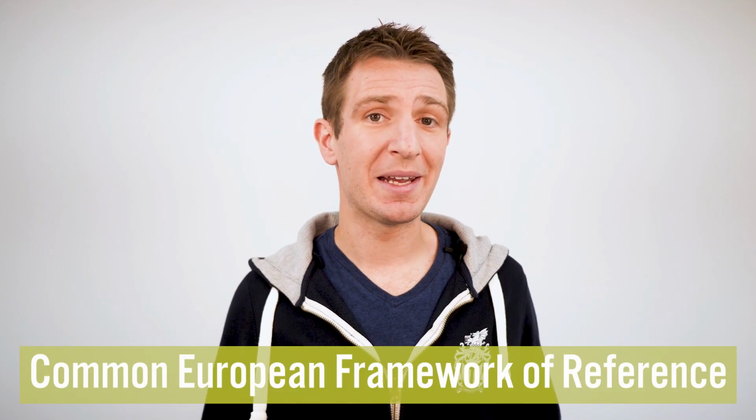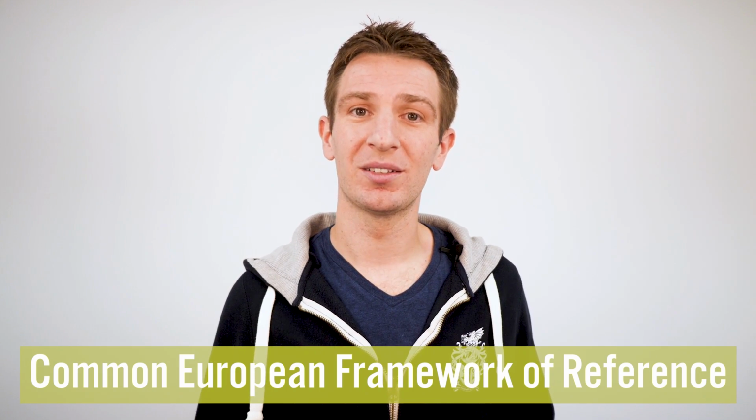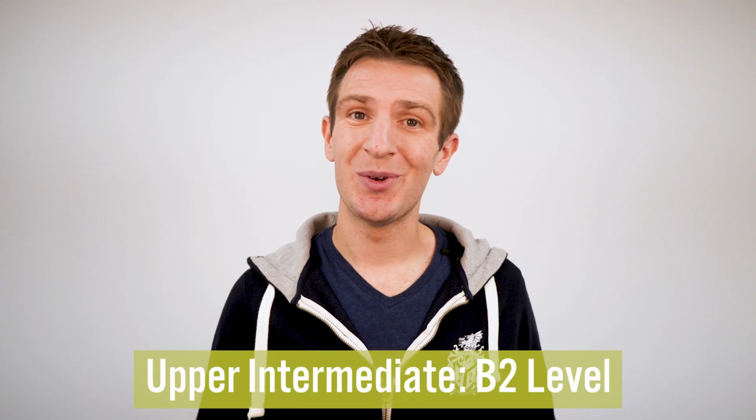UK universities use a system called the Common European Framework of Reference for Languages, or CEFR. This framework is a guideline used to describe language proficiency. For the sake of study in the UK, all you need to know is that in most cases, the required level for study at degree level is upper intermediate, referred to as B2 level. Having an English language level of B2 means you can do the following.